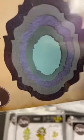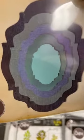So, yeah, it's really, really, and even to use it like this, it could even be a portrait. Vous pouvez mettre un portrait dedans.